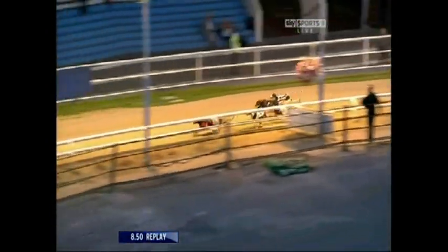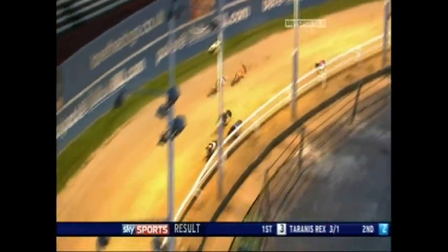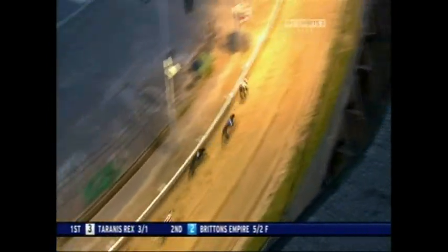Let's watch the action again. She flew out of the traps, didn't she? She just knows how to zoom out of the boxes. She showed early pace, and there was a field full of early pace runners, but you can see her just trampled upon by Trap 5 Mountjoy Comet. 6 Guinness Hawk got involved as well, but 3 Taranis Rex managed to avoid the trouble, and Britain's Empire was in chase, but it was Taranis Rex that wins for Nick Colton.